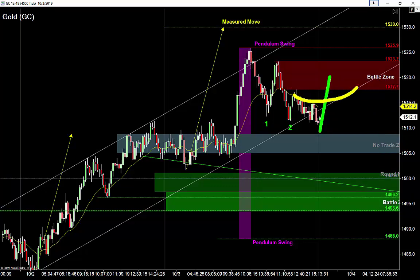The problem is, at this point, the buyers have tried once, they've tried twice now. There will be a lot of sellers trying to pick that top up here. I don't quite trust the reversal yet because we are still trying to get that measured move. We haven't, of course, finished off the measured move yet.